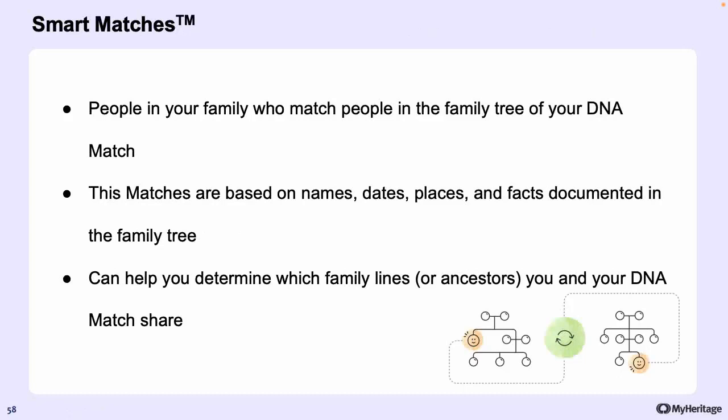Now, our algorithms for smart matching are based on information such as names, dates, places, and other facts that are documented in the family tree. Once we are confident enough that this information indicates that it's the same person, we suggest it to you, and we suggest you add it to your tree to confirm the smart match and also add information to your tree in just one click. Now, why are they important? Because smart matches can help you determine which family lines and ancestors you and your DNA match share. And I want to show it with an example.